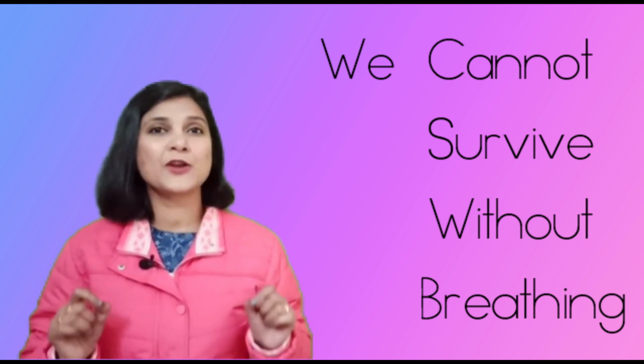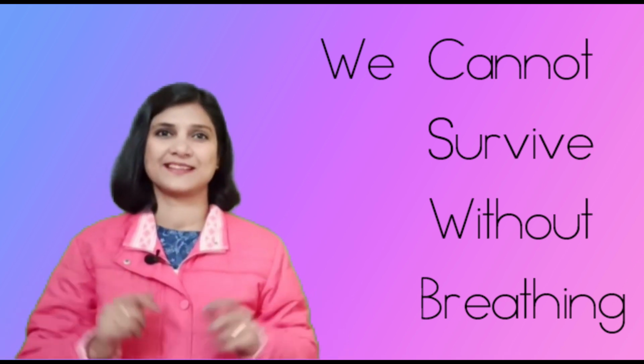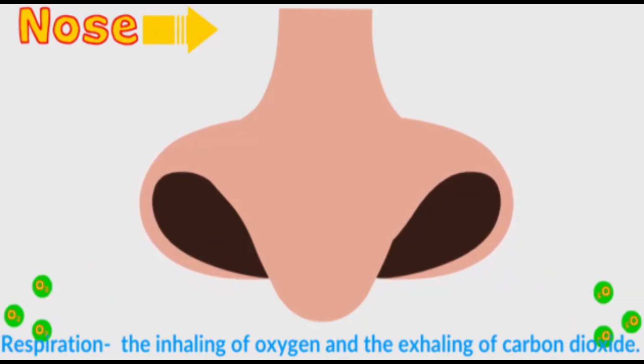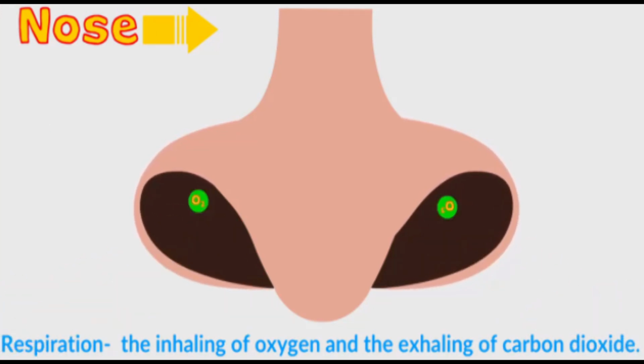Let's perform an activity together. Try to hold your breath by covering your nostrils. For how much time can you do it? I know it's a difficult task for you. We just cannot survive without breathing. But what is breathing or respiration? How do we define it? The process of inhaling oxygen and exhaling carbon dioxide together is called breathing or respiration.